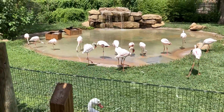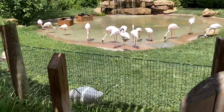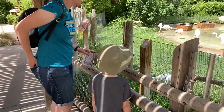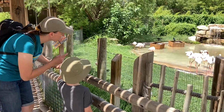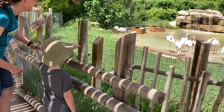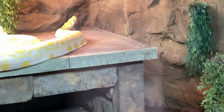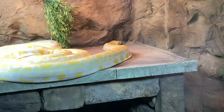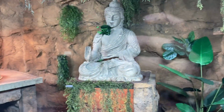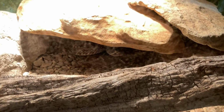They're not as pink as the ones in San Diego. They must be kind of different here in Abilene, Texas. He was looking at me for a little while.